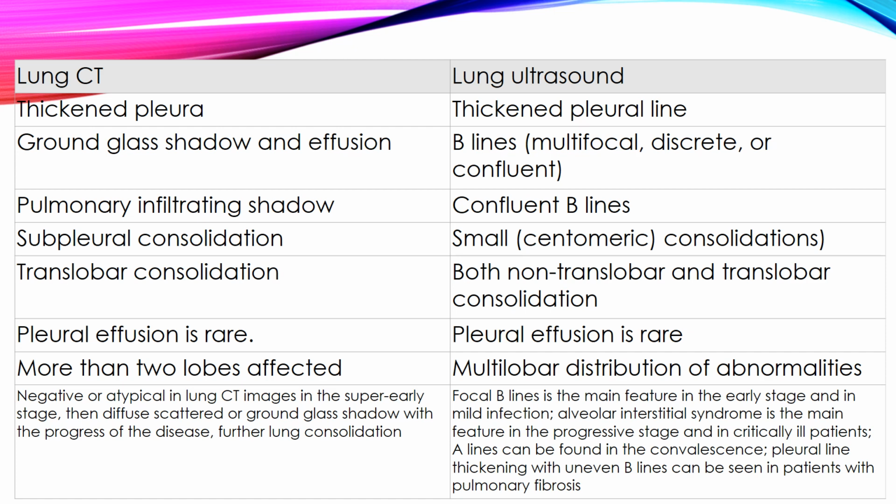In early stage disease, you'll see focal B lines, and you'll have alveolar interstitial syndrome as it progresses, especially in a critically ill patient. A lines can be found as the patient is healing, and then pleural line thickening with uneven B lines can be seen in patients with pulmonary fibrosis.